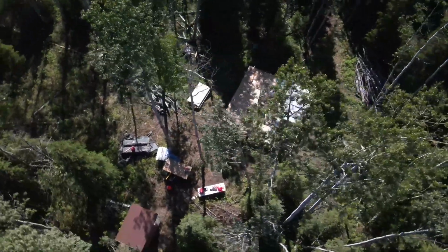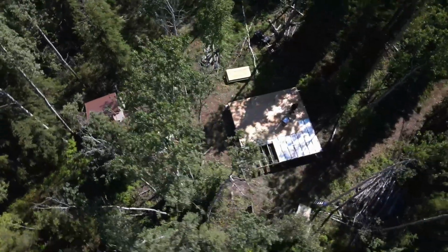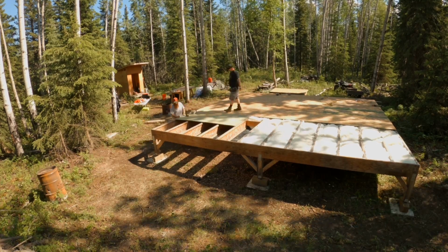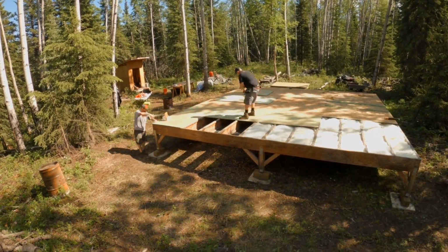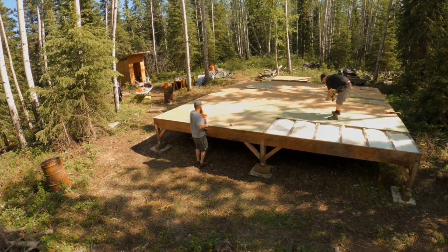You can see that one part in the front corner there, it doesn't have any insulation. That's just going to be the porch. It'll have a roof over it, but we didn't see a need to insulate it because it's just going to be an exposed porch. The other part there will be the utility room on the right.